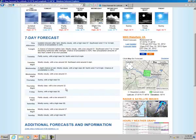If there were any watches and warnings in effect for the region, they would actually show up here right above the 7-day forecast. You would see in big bold red winter storm warning, freezing rain warning, high wind warning, wind chill advisory, whatever it might be. It'll show up here right above the top of the forecast, and also be an interactive link taking you to that product so you could get the details.